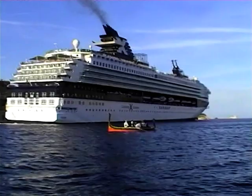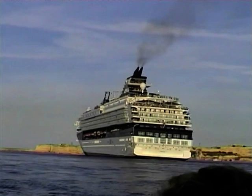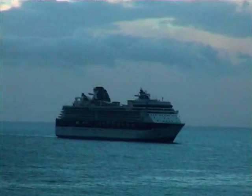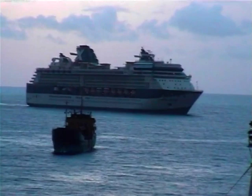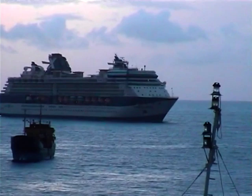This film is of the 90,000 ton Constellation sailing from Malta. She was built by Chantiers de l'Atlantique for Celebrity Cruises in 2002. We watched earlier as Club Med 2 entered Barbados in cloudy weather. Constellation followed her in, by which time it was really pouring with rain.